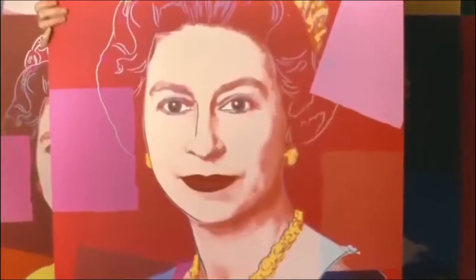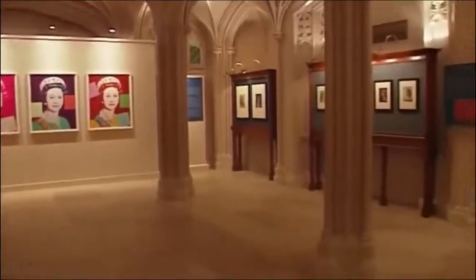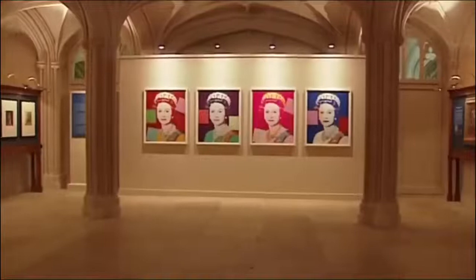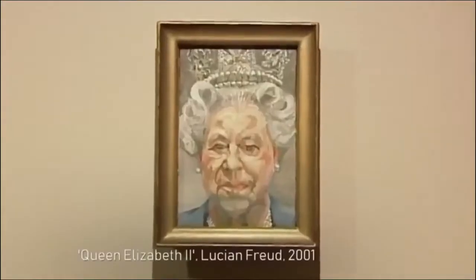While the Warhol portrait cemented the Queen's status as an icon, other portraits in the royal collection have been noticeably less glamorous. In 2000, she agreed to be painted by controversial artist Lucian Freud. Many people complained that it made her look lined, lumpy. It really isn't a flattering portrait.